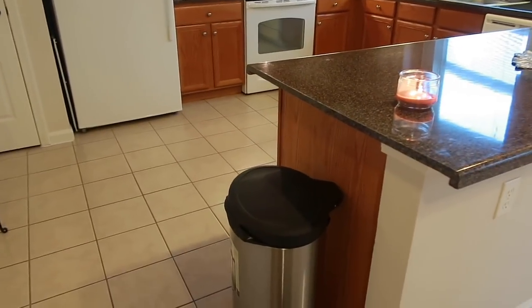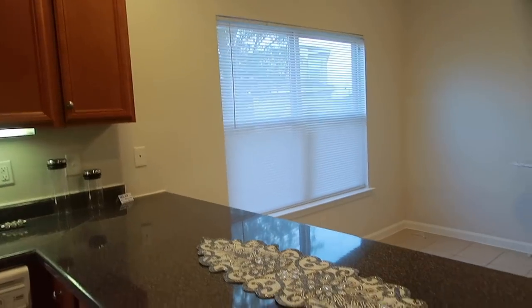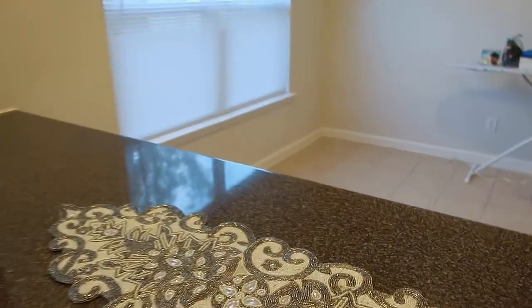I'm not sure if I'm gonna keep this trash can here, and I'm not sure if that'll stay. Yay, but I'm so excited. I got it all together. I've been trying to flatten this out. It was folded in the move. Let me show you my cabinet.